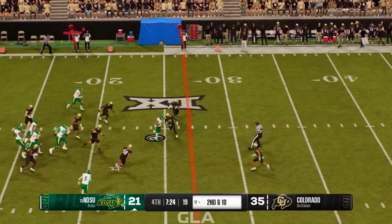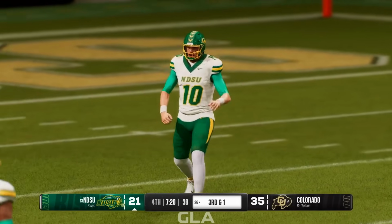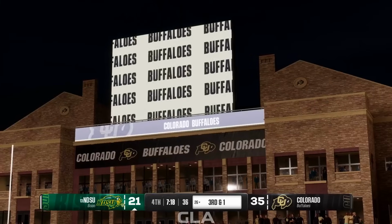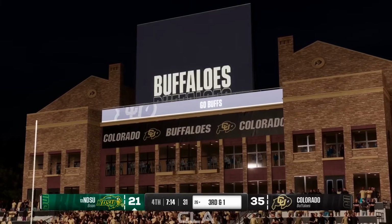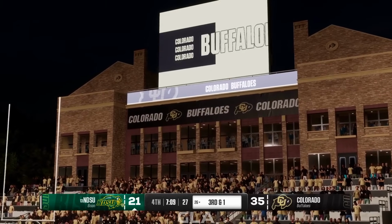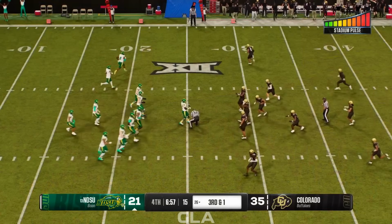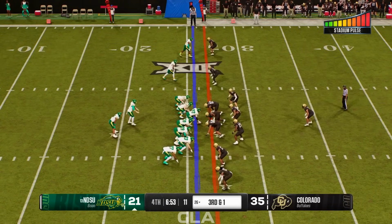On 2nd down, wants to throw it. Snags it over the middle. That's a bang-bang play, 3-step slant. They rep this over and over in practice so they can go out and execute it on game day like that. Now looking for that 1st down on 3rd and short from the 26.